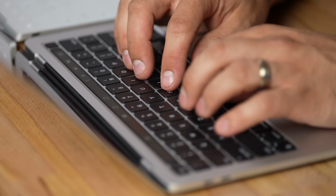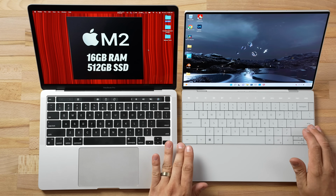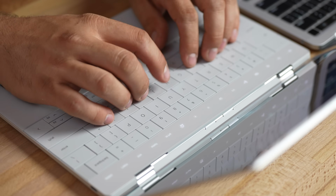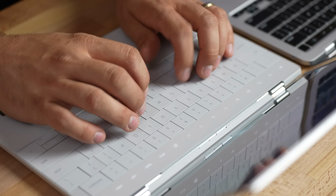As far as the keyboards, the MacBook has a really good one. This Dell, as you can see, spans the whole width of the laptop without any gaps between. Now, it surprisingly feels pretty dang good, very close to the Mac. It has some good travel and it has some good feedback, so I'm quite surprised by it.